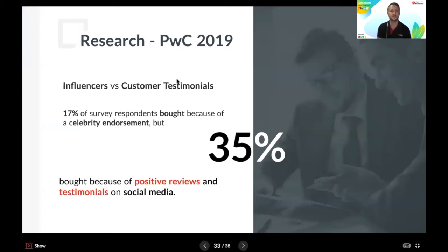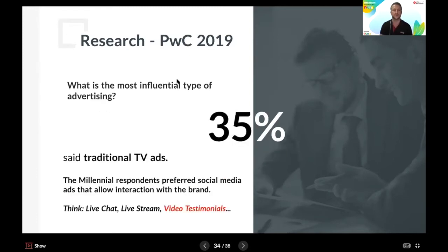There was research done on influencers versus your customer testimonials. 17% of surveyed respondents bought because of a celebrity endorsement, and 35% bought because of positive reviews and testimonials on social media. So it's all about getting testimonials. And if you give your customers a really good experience, they will be willing to do that. Other research shows that the most influential type of advertising is TV ads, and the millennial respondents preferred social media and something that allows them to interact with the brand. So you need to think live chat, live stream, video testimonials. That's the advertising going into the future.